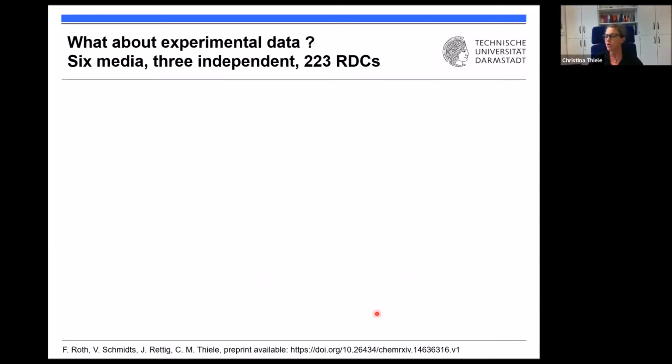So this was all simulated or calculated data. The question is now, can we also do this with experimental data? So Felix measured in 6 media, but as it turned out, only 3 of them were independent. And in total, he had 223 RDCs. However, as you know, if you try to measure in many different alignment media, you will not be able to measure all couplings in all media. So you will have this large RDC matrix, and you will have voids in it. And then you have to deal with these voids.